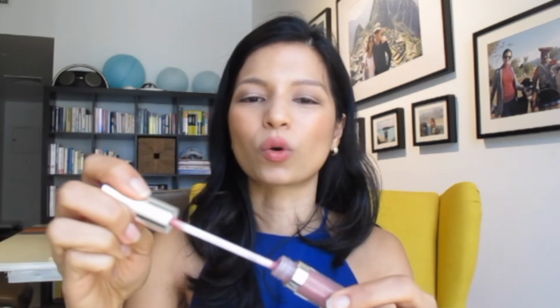And I love this because it kind of cools your lips when you apply it, so especially when it's hot, it's just a refreshing feeling, like you just brushed your teeth. Also, I bring another lip color which is more on the nude plum color. This is by Maybelline.